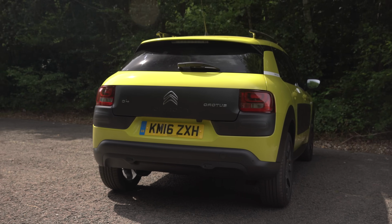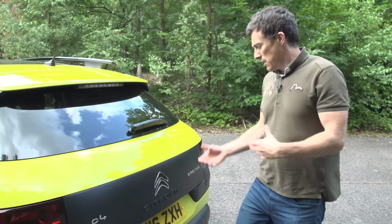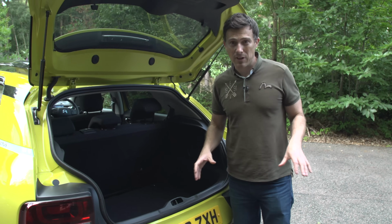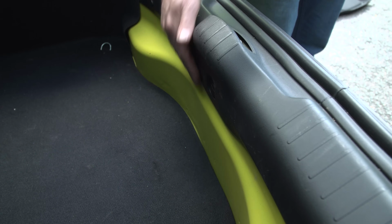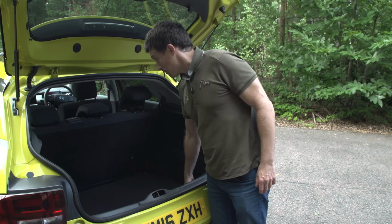As for the boot, well, the outright capacity is a little bit less than average when you compare it to things like a Renault Megane, Peugeot 308, but it's still large enough. The main problem with it is a lack of flexibility. So there's no false floor, there's a huge lip to lift stuff over, there's exposed bits of metal in there showing this car's, well, cheap build cost.